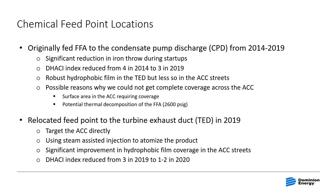We originally fed the FFA to the condensate pump discharge from 2014 to 2019. We saw a significant reduction in iron throw during startups. The DASI index reduced from a 4 in 2014 to a 3 in 2019. We always saw a robust hydrophobic film in the turbine exhaust duct, but less so in the ACC streets.